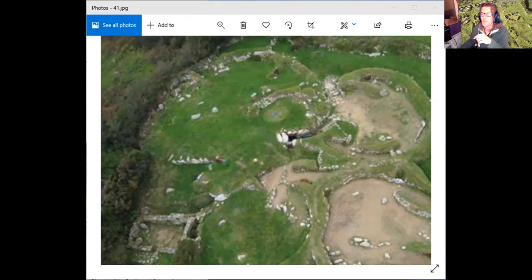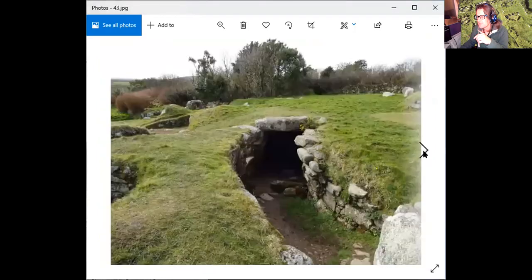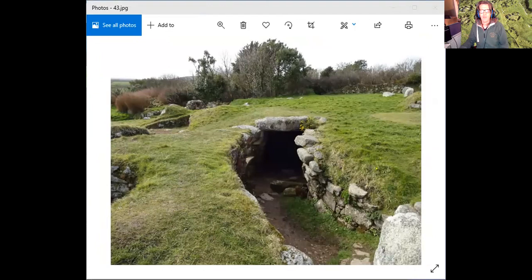So if we sort of move on to some of the other images. Into the dark we go. I'm just going to bring some more of my notes up here. So into the dark we go. It's roofed with massive stone slabs.